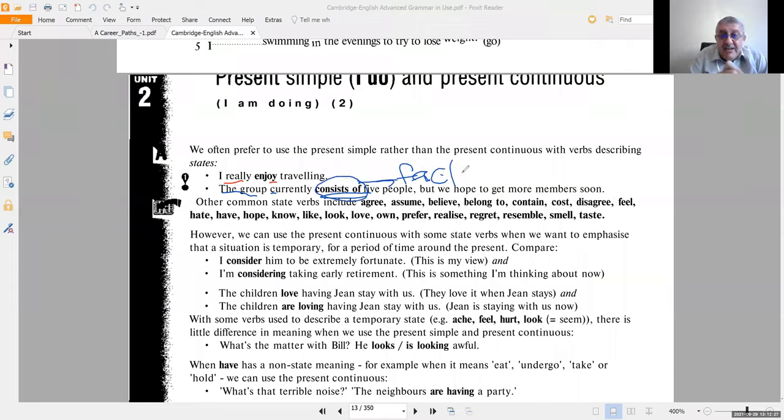هذه الفاكت تأخذ المضارع البسيط. But we hope to get more members soon. Other common state verbs اللي هي الأفعال تتكلم عن الحالة عن الوصف. Agree اللي هي يوافق. Assume يفترض. Believe يؤمن. Belong to ينتمي.